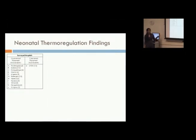Moving on to my findings, as you can see, 11 of the 12 hospitals I spoke with actually faced shortages of incubators because of not having enough functioning equipment. Again, the numbers in parentheses are the number of incubators they actually have. The only one that didn't was the teaching hospital in Kigali.